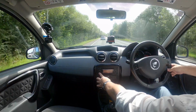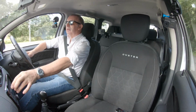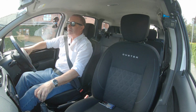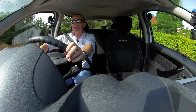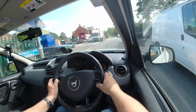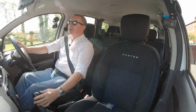I'll just switch that on, turn it down. Your instrument display there. On the left hand side you've got rev counter, in the center your speedo, and on the right hand side your information display. And if you're just pressing the end here, that's showing you how much fuel you've got in, how far you can go before you need to fill up. Excellent, just what you want to see when you come round a bend.